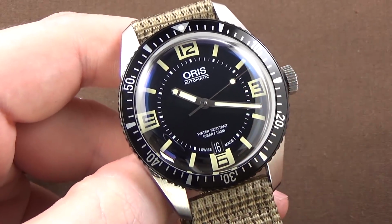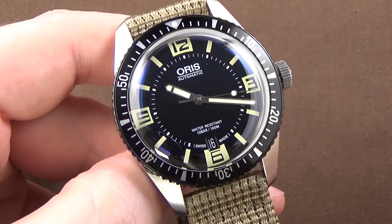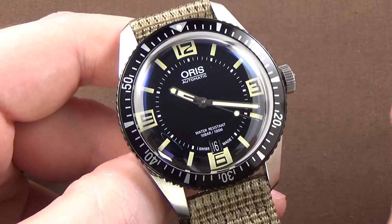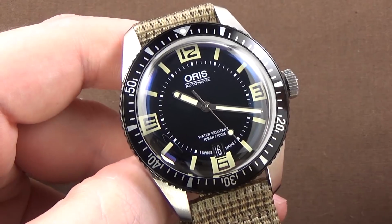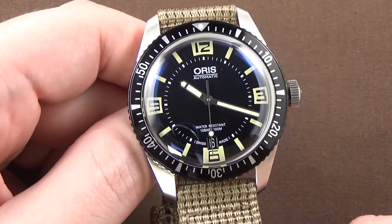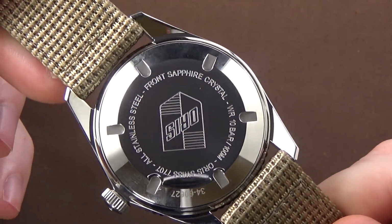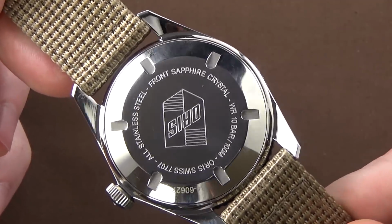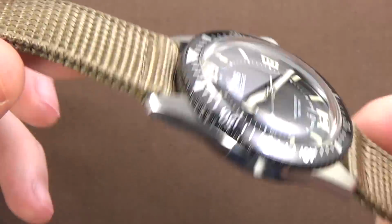I love the style of this case, and that is one of the reasons why, because of the proportions, it feels smaller than the overall dimensions might suggest. To me, it just wears smaller than a 40mm watch, and I like it. There's other reasons as well, and we'll talk about those. But overall, the case is done very well. It's outstanding. The case back, nothing super special. Signed with the Oris kind of shield logo there, a little bit of text on it. Screw down case. Nothing to write home about, but it is perfectly adequate.